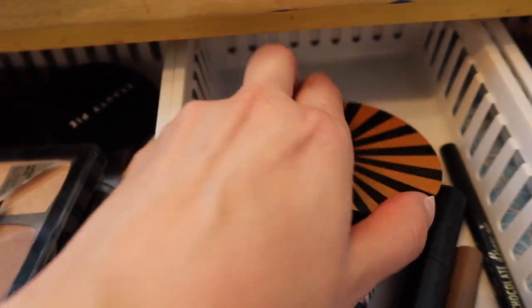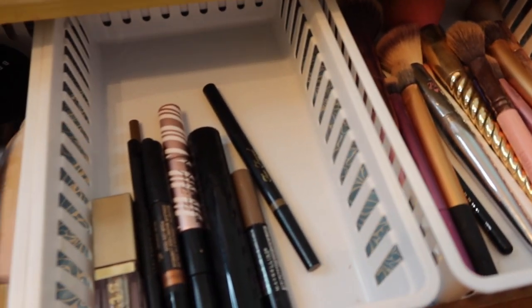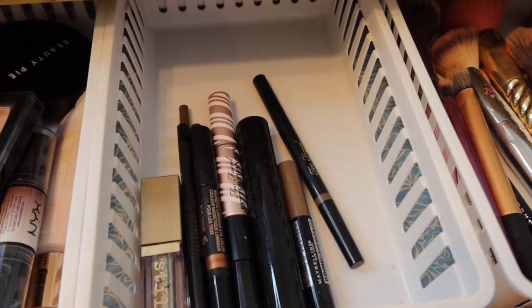Rebranded 2020. We'll put back Sephora Fiji. We'll leave all this in there. We'll leave all this in here, and then that's just brushes. So let's go over and shop the stash.